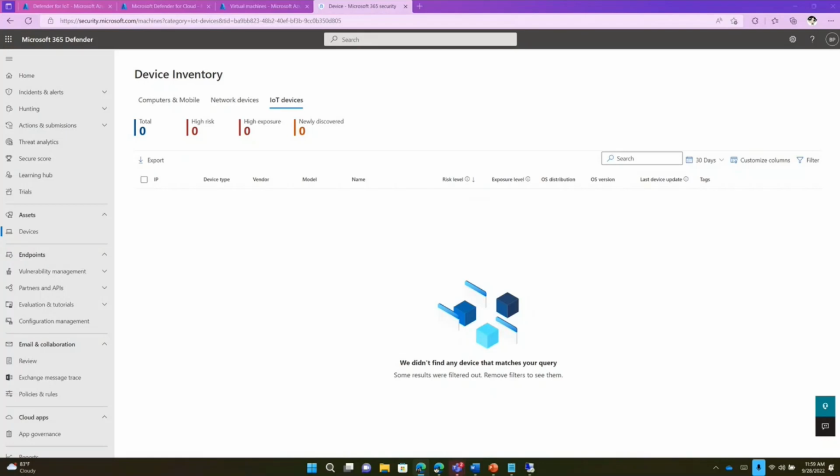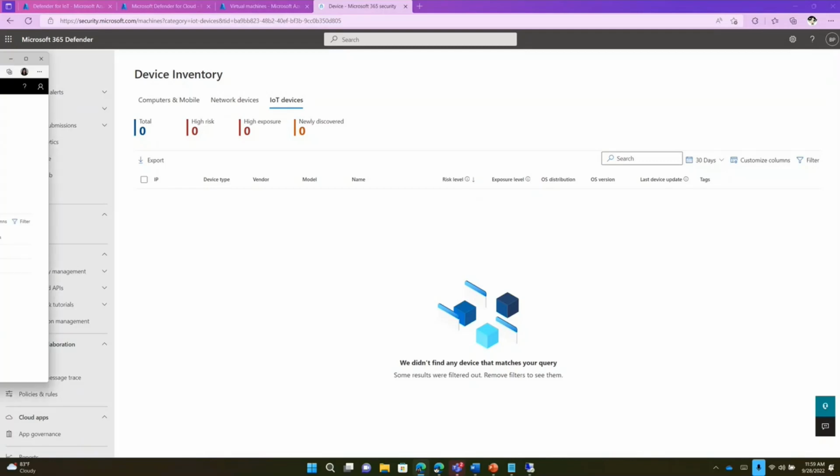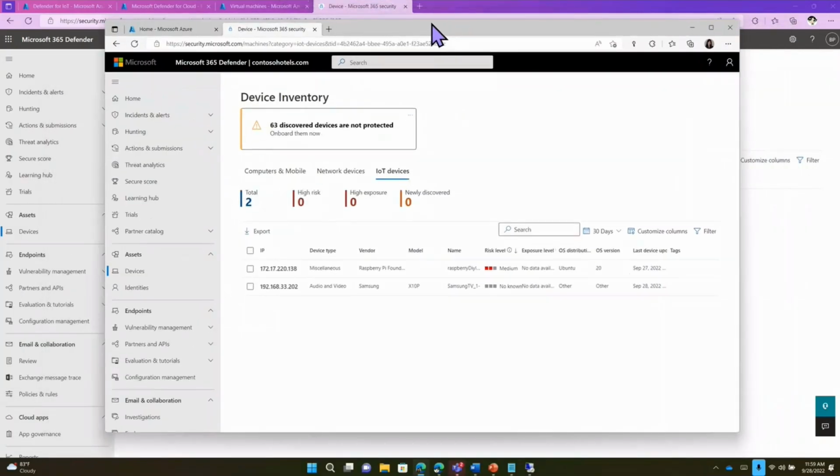And maybe it's not as important, because all it is is security.microsoft.com. This one. See if I can show you this one that actually has some devices in it. So you can see what that would look like. Here we go. Yeah, so this one actually has some devices in it.